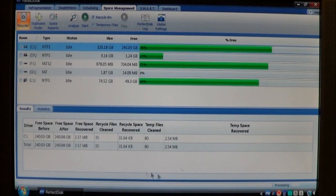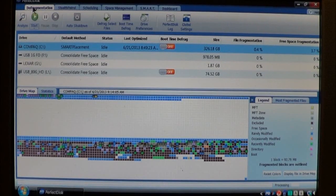But this is what Space Management does. It looks for anything that's duplicate, temporary folders, temporary files, the recycle bin, and cleans all that out for you. And now, before you do a defragmentation, be sure you do this first. Now, we can go back to defragmentation.